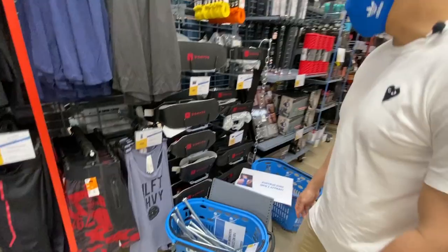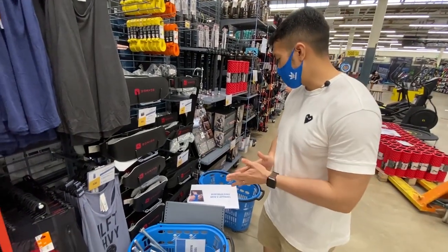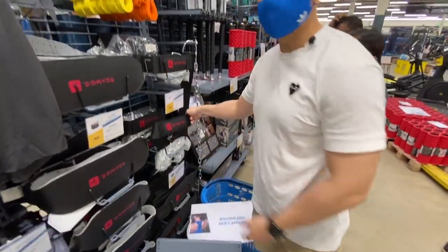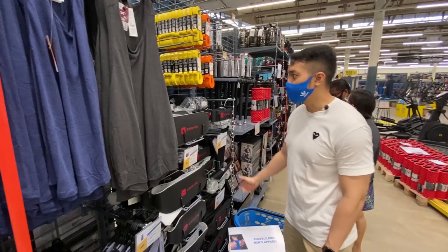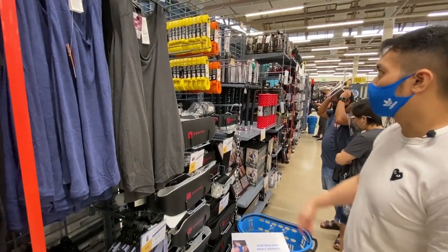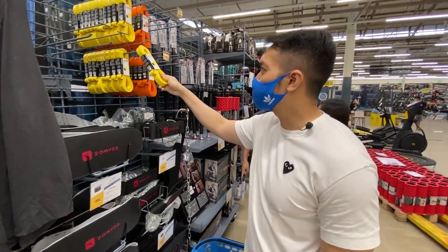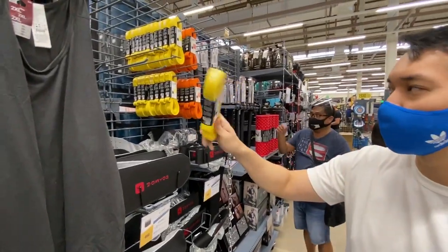Favorite part now. Okay. They have belts. What is this? Oh, this is a dipping belt, or weight belt, so that you can make it a training band. Oh, this is pretty cool. I like it. These are good.